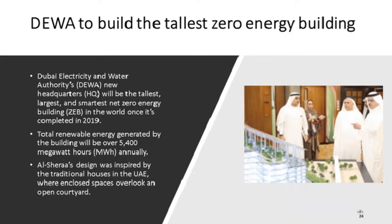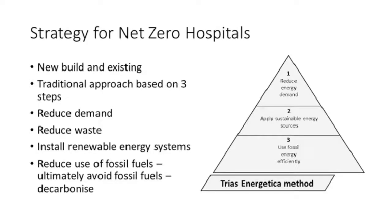And perhaps a bigger example of what's going on is the Dubai Electricity and Water Authority's new headquarters, which they claim will be the tallest, largest and smartest net zero energy building in the world once it's completed in 2019. They are using total renewable energy generated by the building of 5,400 megawatt hours annually. And the design is inspired by their traditional approach, where enclosed spaces overlook open courtyards. So large buildings can be net zero if the right approach is taken.